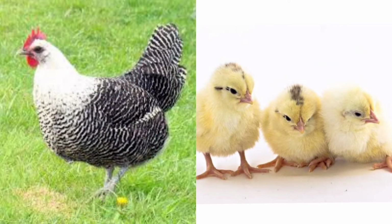Alright, so number 6 is the Brakel. As y'all know, I have a favorite chicken, and this one kind of reminds me of it, the way it looks. But the Brakel is traditionally a Belgian breed. It is thought to have originated in the area of Brakel in the Flemish province. Now, Flemish, I'm assuming we're referring to France, which was interesting. That's a Belgian chicken.